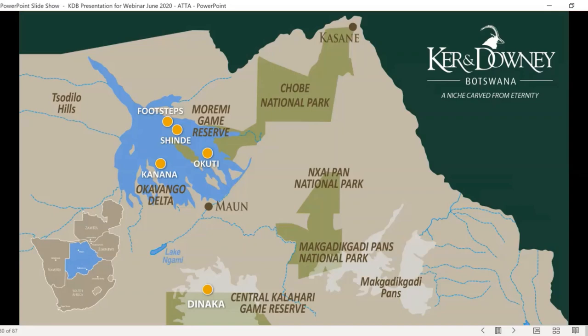So that was Kanana. Then moving on to Shinde. So I'm just going to show you the map again. If you can see Shinde a bit further north, the other side of Chief's Island.